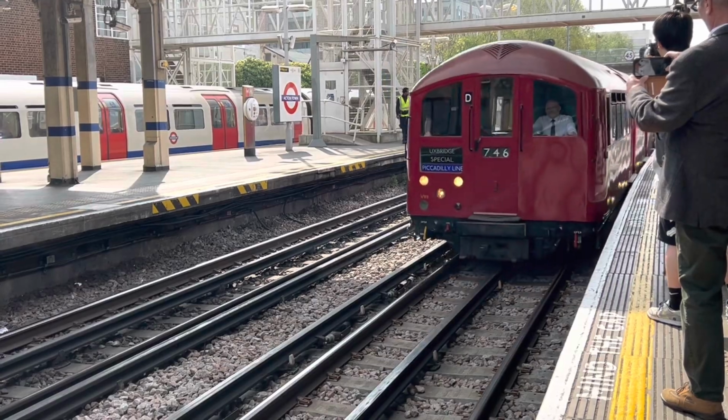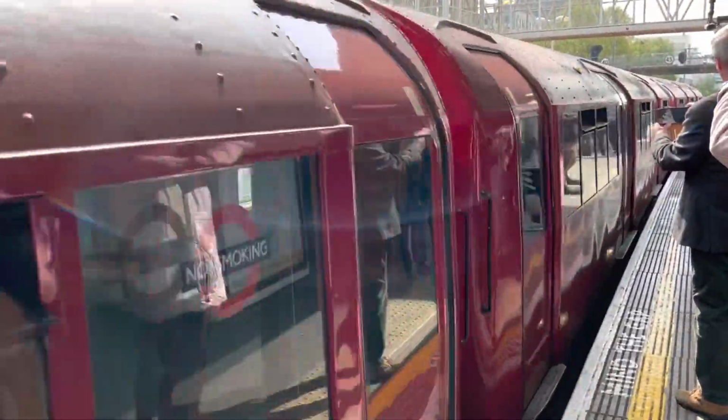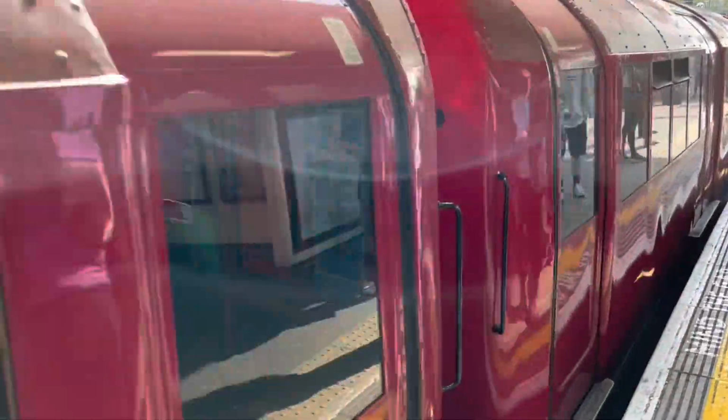The final withdrawal came in 1988 on the Northern line, although some examples remained in service on the Isle of Wight. After being transferred there in 1990, they remained in service there until 2021.